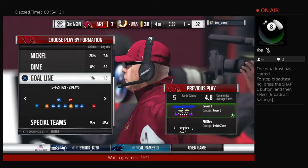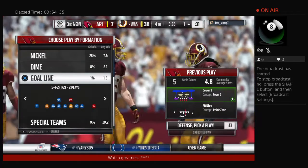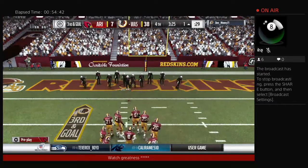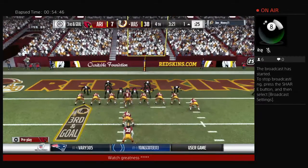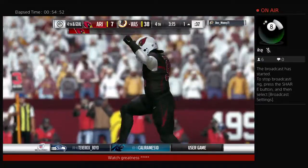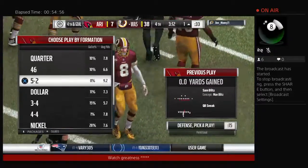And that's why that position was created. Big, powerful, strong guy who can carry the ball and plow forward. That's exactly why you have him on the field. It's Cousins on the sneak. And he's going to be taken down right at the line. No gain on the play, and what to do now on 4th and goal.